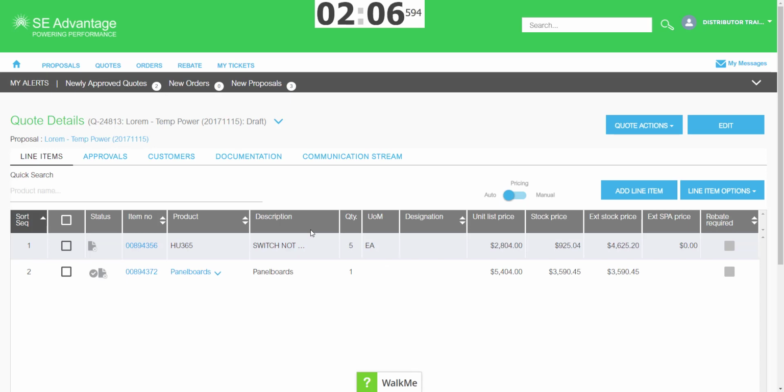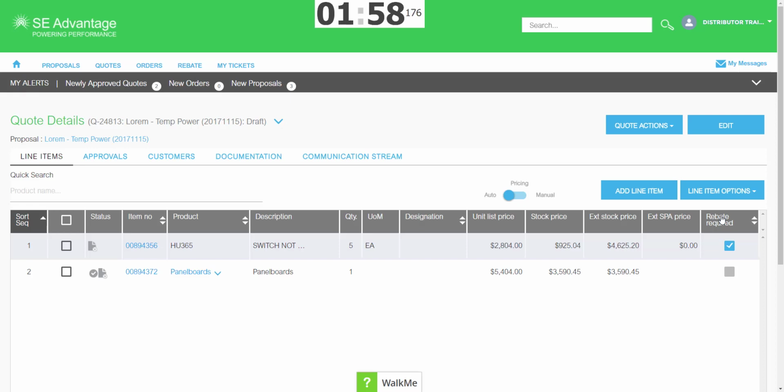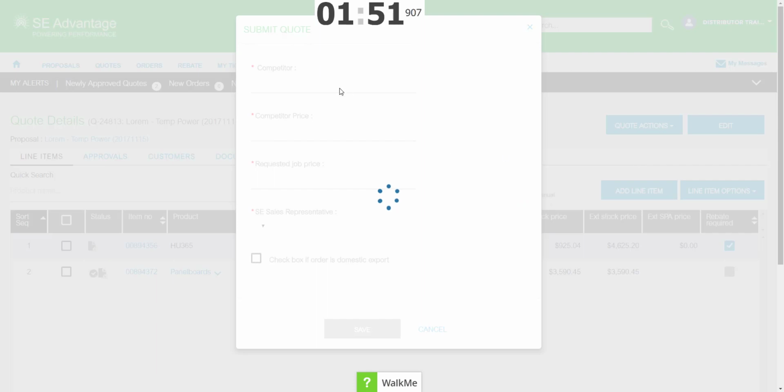There are my panels. So I have my safety switches and my panels, but my safety switches are actually in stock. So I'm going to say that the SPGA rebate is required and click Update. And there we go. Now I can have one quote and one job. Now I'm going to submit the quote up for pricing.